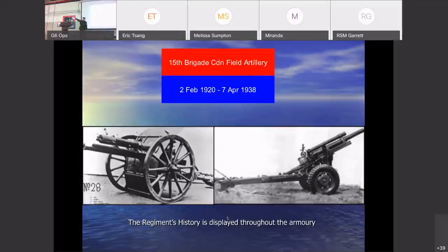The other wall over there has all the units that were in this army that we perpetuate. The second bank from the left is 15th Field. It goes down and then goes across, and you can see all the transition from field artillery to coast artillery back to field artillery.